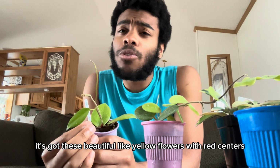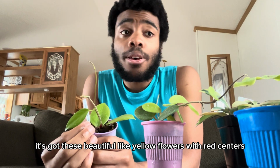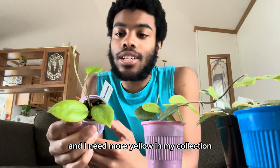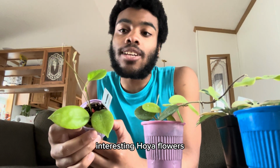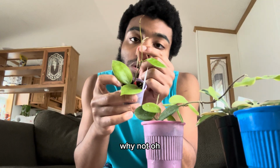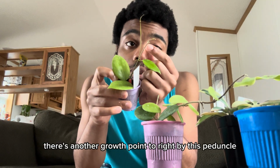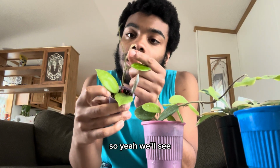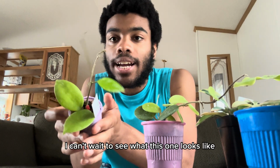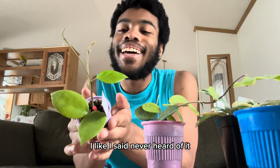It's got these beautiful yellow flowers with red centers, and I need more yellow in my collection, and I just love really cool, unique, interesting Hoya flowers. So I was like, why not? Oh, there's another growth point too, right by this peduncle. So yeah, we'll see. It looks like this one's bloomed a good couple times too. I can't wait to see what this one looks like.